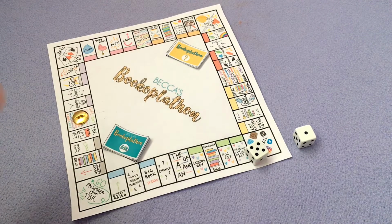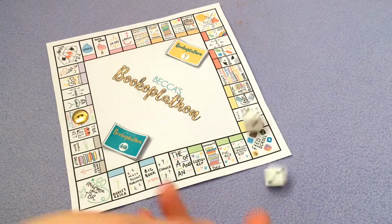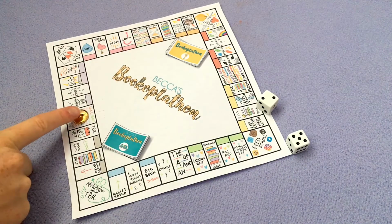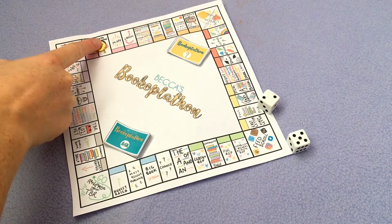Roll number 2. And we have 7. So 1, 2, 3, 4, 5, 6, 7. Oh, thank you, Bookopoly. I love you. We have Mood Read.